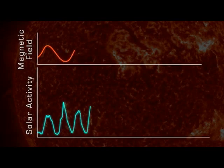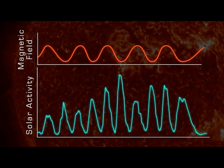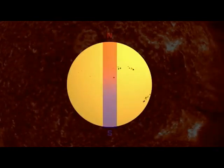The sun's 11-year cycle is a symptom of a longer 22-year cycle called the solar cycle, or Hale cycle, which affects the sun's magnetic fields. Every 11 years, the sun's poles flip. North becomes south and south becomes north. So every 22 years, the poles return to the position where they started the cycle.